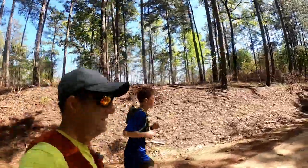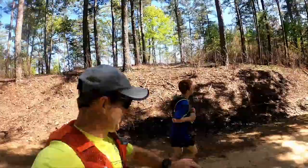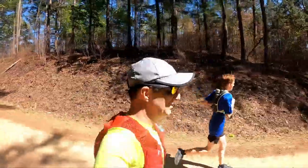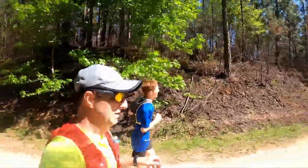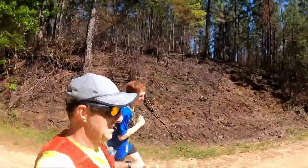Coming over to the last hill, so now it'll just be a short downhill to the finish, and we will have 10 miles in the book. Good job, T. Boom. Boom. That hurt.